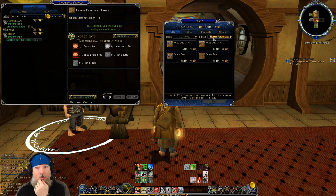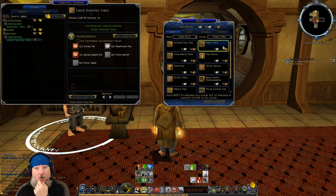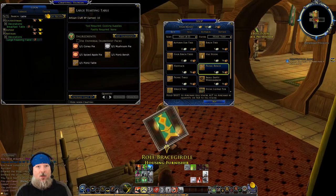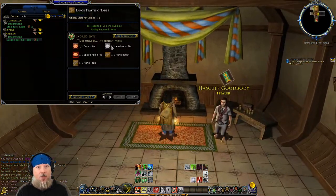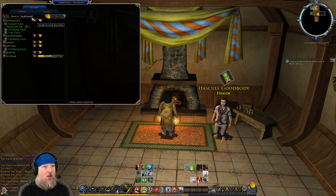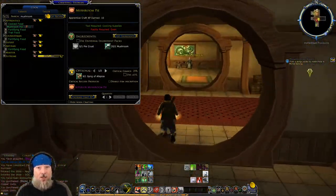Picnic table, picnic bench. Alright, so at the very least, I can make this long feasting table. I forgot to make my mushroom pie, so I need to go find a pie. Ah, it's not going to count as an oven.